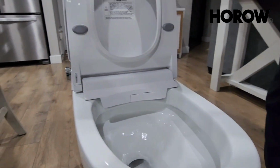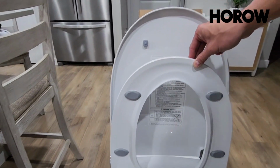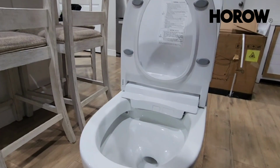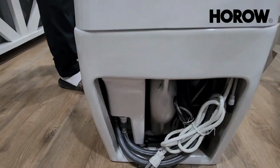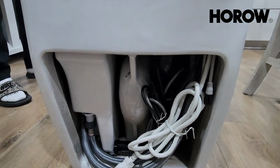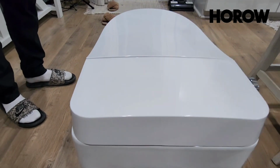What's really nice about it, it does have the cold and warm water wash feature, front and rear wash, posterior wash, your feminine wash, the pulsating wash and oscillating wash as well. It does also have the auto flush feature, 4-way flushing. It's got adjustable settings for the heat, dryer and water pressure and temperature. Also has an easy to use remote control for touchless control.